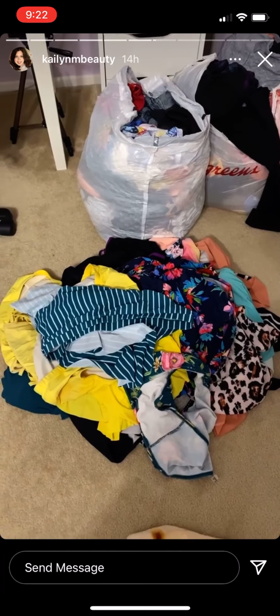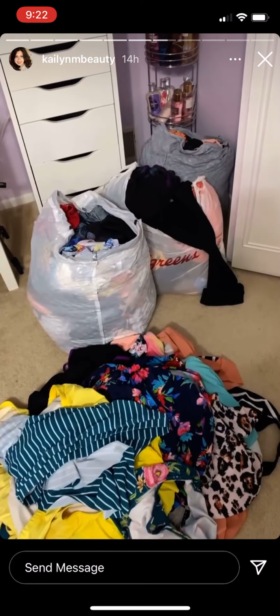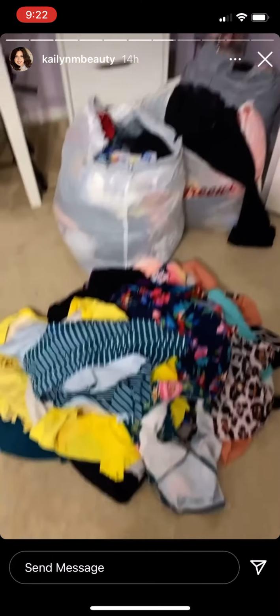A pile of swimsuits I'm getting rid of. And then the bags of clothes I'm getting rid of.